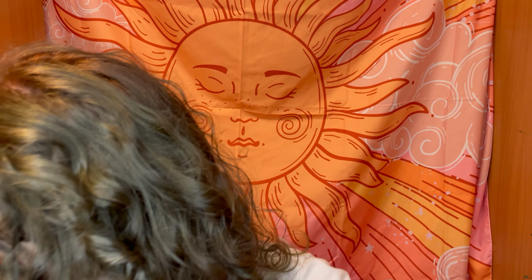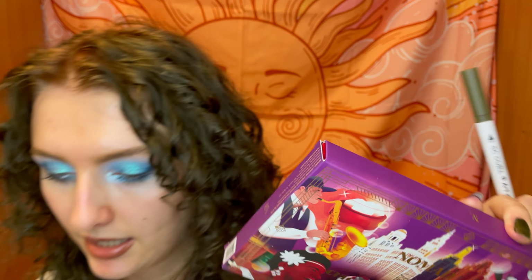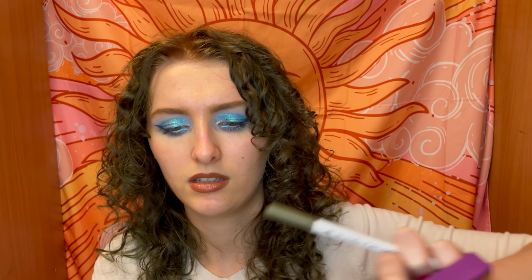But first up, we're gonna get the Nomad palette. So that's the Nomad Chicago Speakeasy, this one. And I've used this one, let me see. Yeah, I've used this one 3 times only. Oh my god, there's this velvet packaging on the palette, and it already has dust and everything there. But let me show you. This is how it looks.